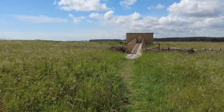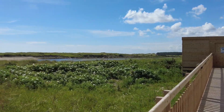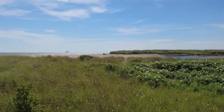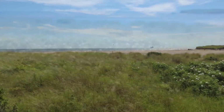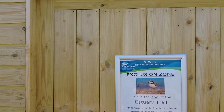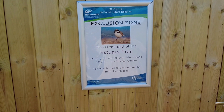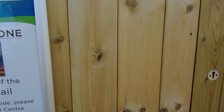Now, though you're quite close to the beach at this point, there is no access to it. Nature Scot prefers it that way for the area on your left. It's a bird nesting habitat for species like ringed plovers. Other nesting species, such as terns, have suffered greatly from disturbance in the past. It'll be our lovely dogs again.